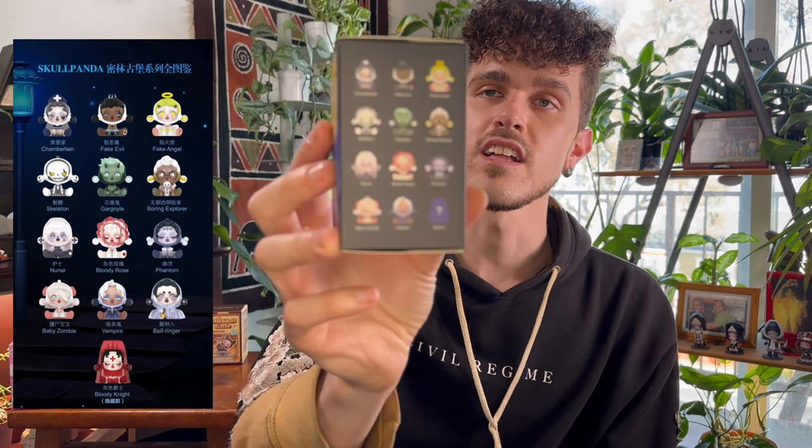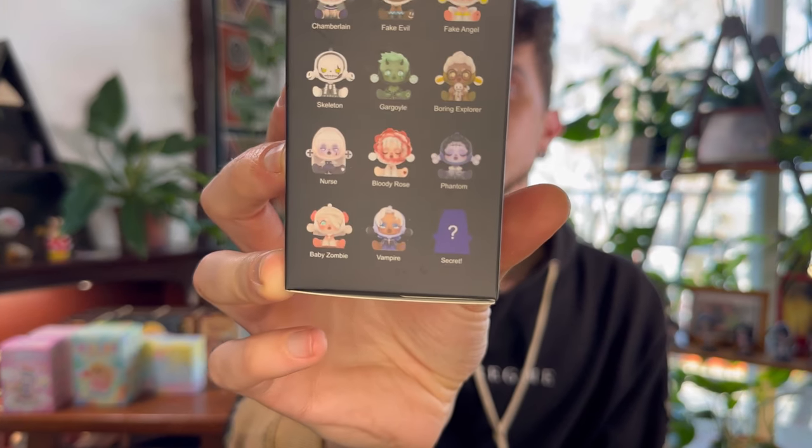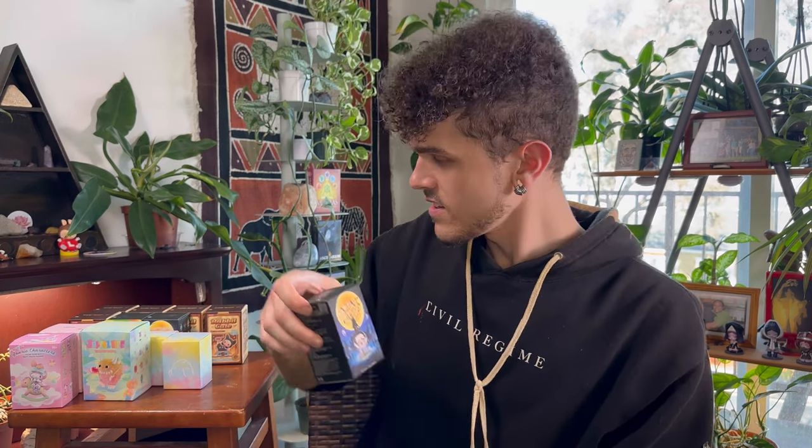But for this one, starting from the top, I'd really like to get Chamberlain, Fake Evil, Boring Explorer, Bloody Rose, or Baby Zombie. If I had to choose just one, I really want Bloody Rose, and Baby Zombie is a close second. And I got three of these, so there's a decent chance that we'll get one of them for sure. Or maybe we'll get a repeat, and if that's the case, I'll give one away.